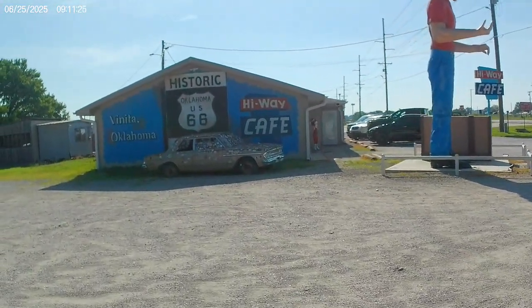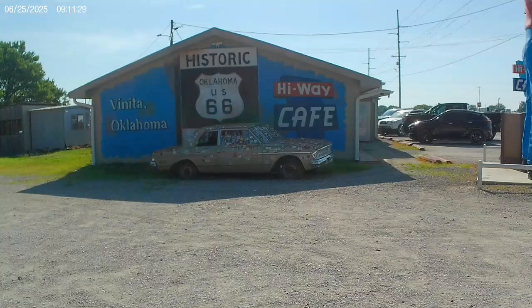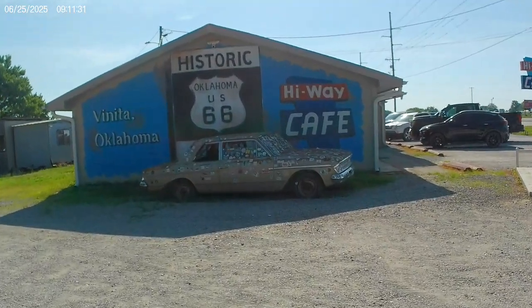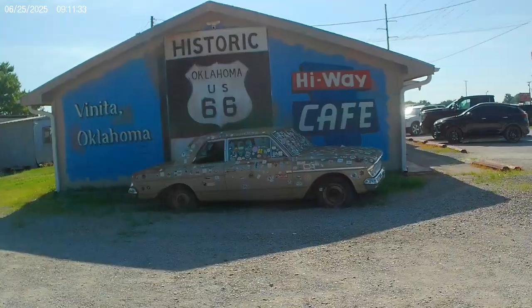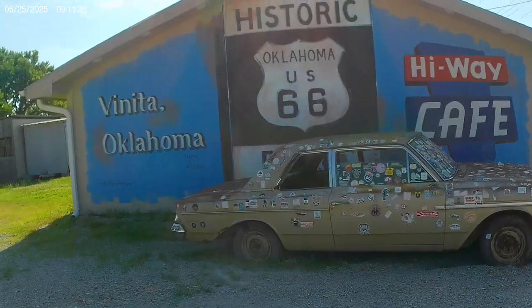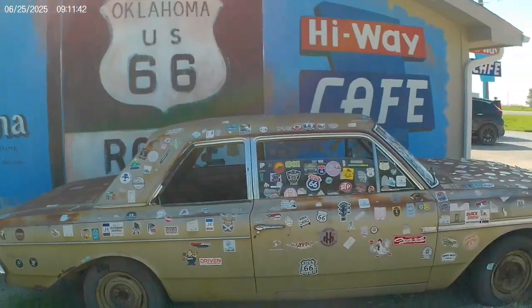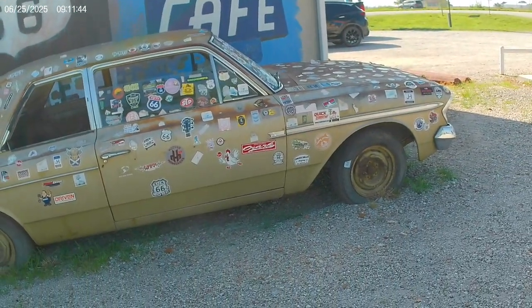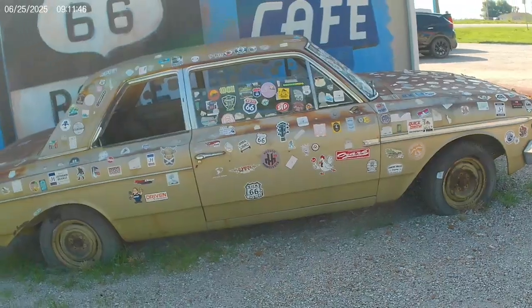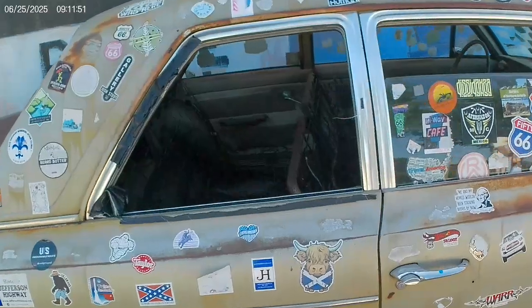I think this is a Rambler. I think it's an old Rambler. But let's kind of get where we can get out of the sun here just a little bit. Yeah, that I think is an old Rambler. And look at all the stickers. It's got the windows rolled down. You kind of peek inside. Boy, the inside is just gone.